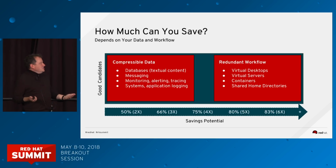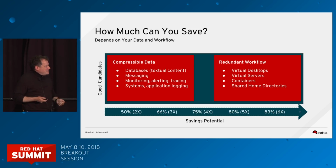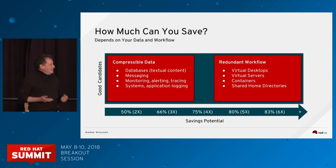So how much can you actually save? There's a lot of, I will say, false advertising that's happened around data reduction over the years. And if you've used data reduction in the past, you've probably lived this. But really, it boils down to that there are two types of data. There's compressible data on one hand, and there's redundant workflow data on the other hand. Compressible data is usually textual data. It can be databases that have textual content. It can be messaging applications, monitoring, alerting, tracing, systems or application logging. And the most you can hope to get out of that kind of data is realistically 4-to-1 data reduction. And frankly, you're usually going to see less.